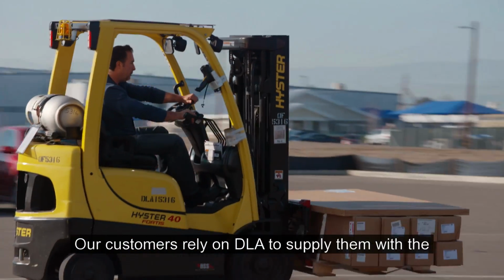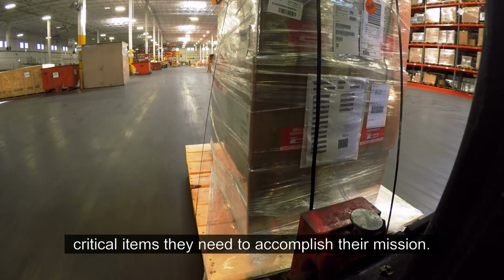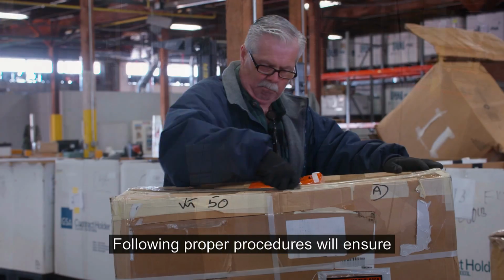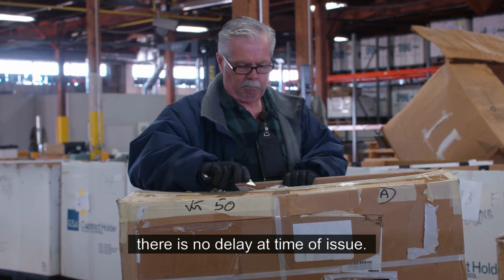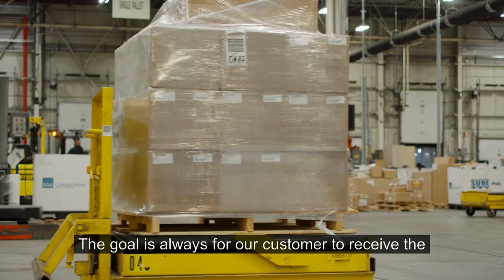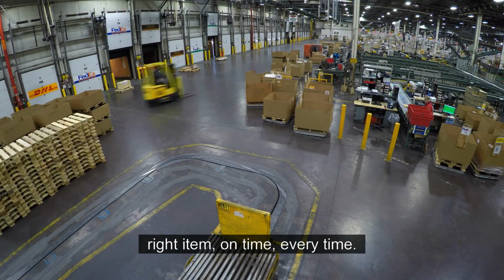Our customers rely on DLA to supply them with the critical items they need to accomplish their mission. Following proper procedures will ensure there is no delay at time of issue. The goal is always for our customer to receive the right item on time, every time.